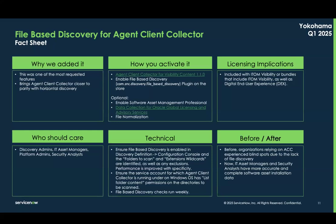If you want to activate it, you will be able to download the latest version of the ACCV, specifically Agent Client Collector for the visibility content. And you will need to enable the file-based discovery plugin that you can see on the store. And as optionals, if you really want to leverage the most out of this new feature, we will encourage you to enable Software Asset Management Professional whenever you have entitlement for that.